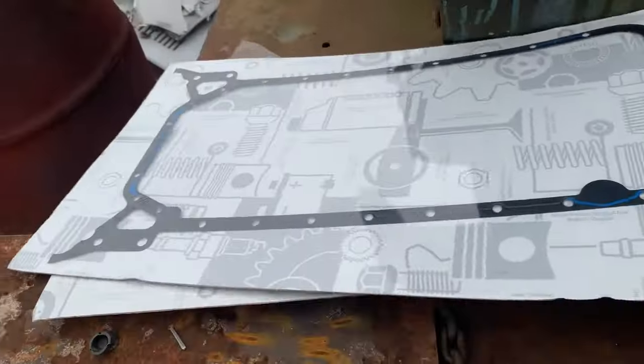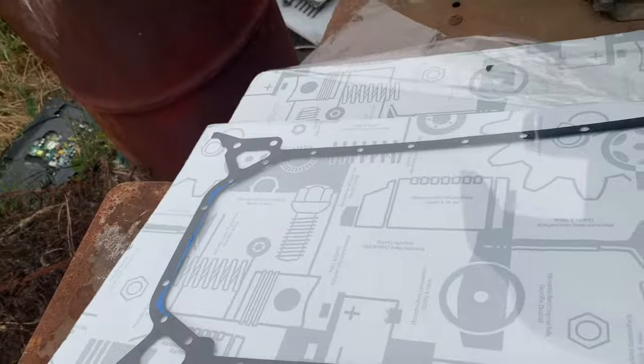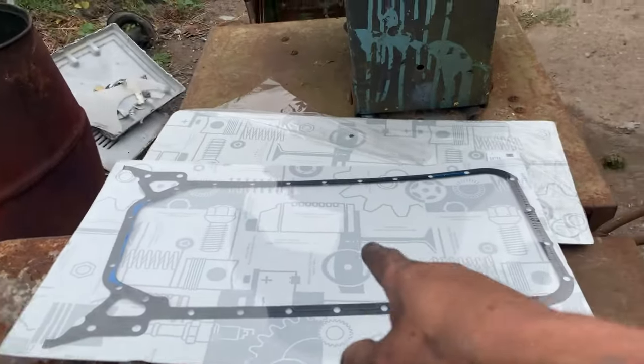So I've got a genuine sump gasket as well. So that's there, because there's no point putting the old one of those back on. The sump is off and cleaned. We'll show you that in a minute.